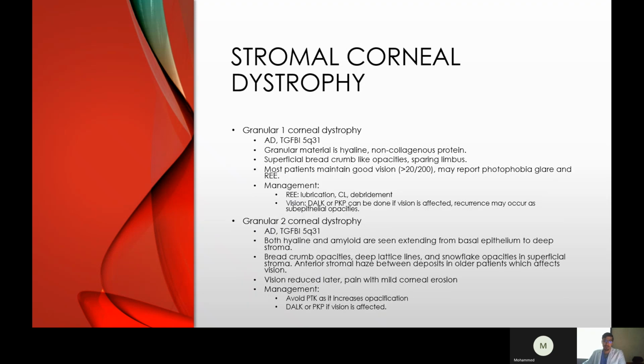Granular 1, which is autosomal dominant TGFBI. Granular material is hyaline, non-collagenous protein, with superficial breadcrumb-like opacities, sparing the limbus. Most patients maintain good vision, may report photophobia, glare, and recurrent erosion. Management of recurrent erosion is the same. For vision, we can also do DALK and PKP, and recurrence may occur differently than the primary dystrophy, which is subepithelial opacities, recurring in the graft.